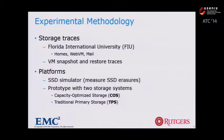We evaluate Nitro using both simulation and prototype systems. We use a detailed SSD simulator to measure SSD erasures. We further modify the flash translation layer, the FTL, to directly support caching to see how Nitro would be affected by potential SSD changes. We built Nitro into 2 prototype systems, as mentioned before, a capacity-optimized storage and a traditional primary storage.